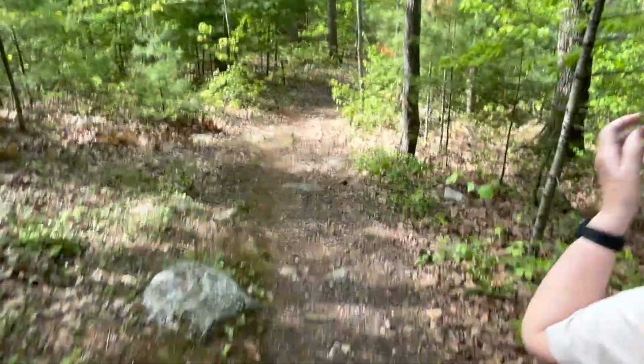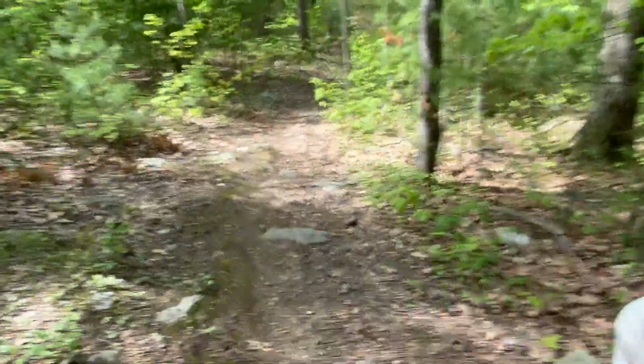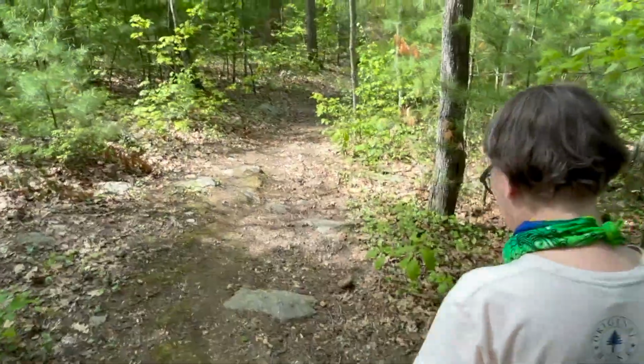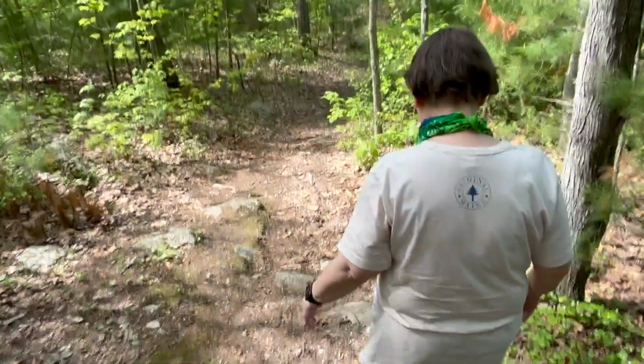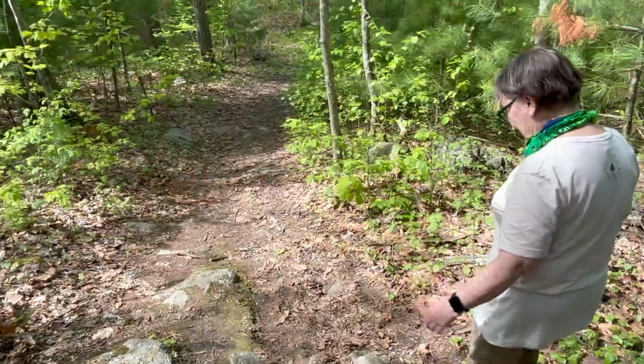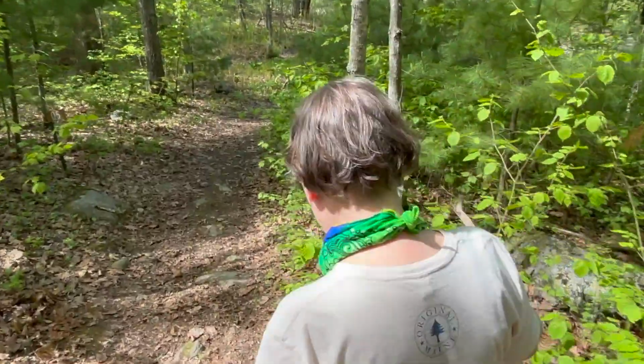Then when we get at the bottom of the hill, here at the bottom of this pitch, we're onto a bridge, also courtesy of the Snowmobile Club. In fact, all the bridges we cross are courtesy of the Snowmobile Club here. And we're on the western side of Lake Wallace now.